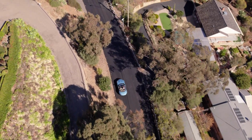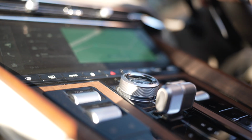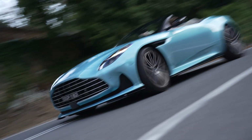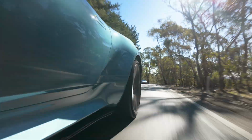With these types of statistics, it would be fair to assume that an intimidating and brutish attitude comes along with it. But with the DB12 Volante, this couldn't be further from the truth. It's not just fast, it's composed, focused. A chassis tuned not for chaos, but for clarity.